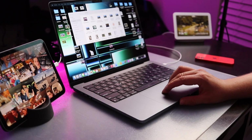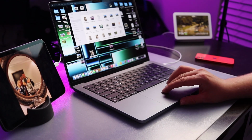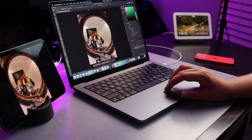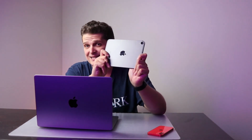I can grab icons and open them up. I can open up photos and documents and things like that on the iPad, drag them to the MacBook, and then I can dive into them with actual desktop class apps like Photoshop or InDesign or anything like that, and then bring it back to the iPad. You can also use this as a secondary display, so you can use Sidecar if that's something that is interesting to you. I don't use Sidecar nearly as much as I use the Continuity feature to just drag and drop documents and things like that back and forth, but you can use it as a secondary monitor.